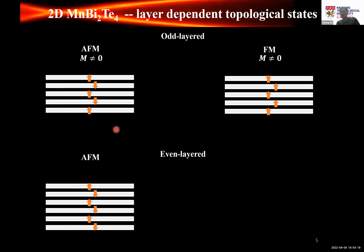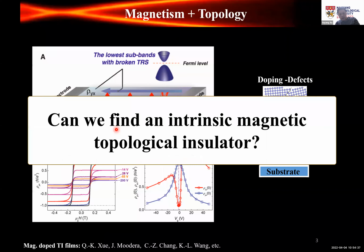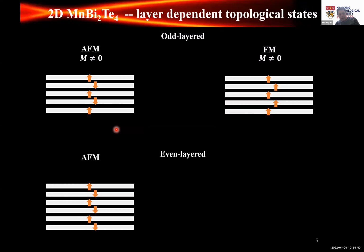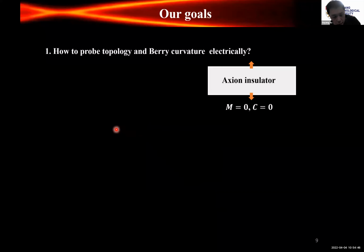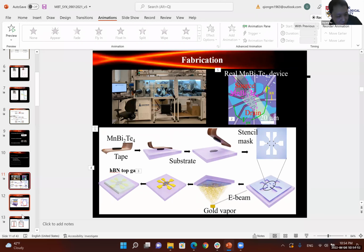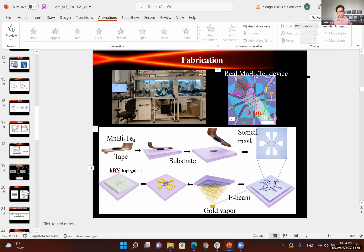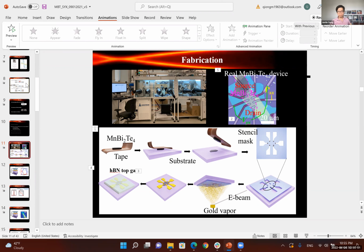Now we don't have any anomalous Hall conductivity, but there is actually a very strong response, which is the so-called quantized magneto-electric effect. It's a little bit hard to say, let me show you this. Sorry, I need to find the slide. I have so many. You're just talking about this Chern-Simons term, right? Yes. You can visualize it very nicely here.